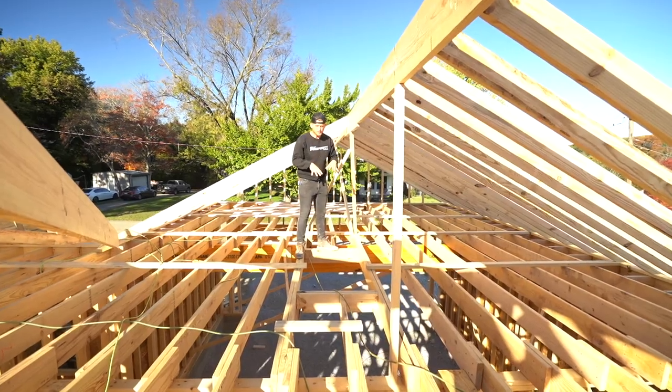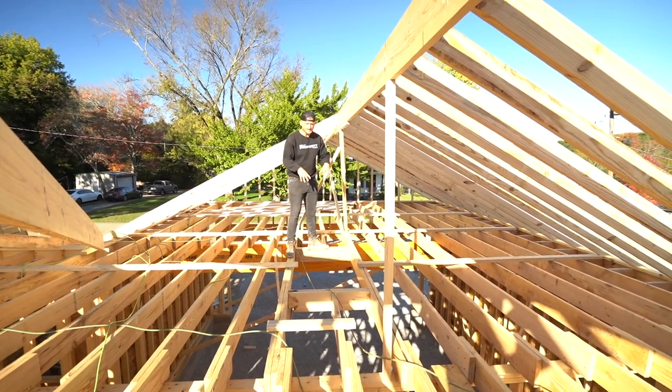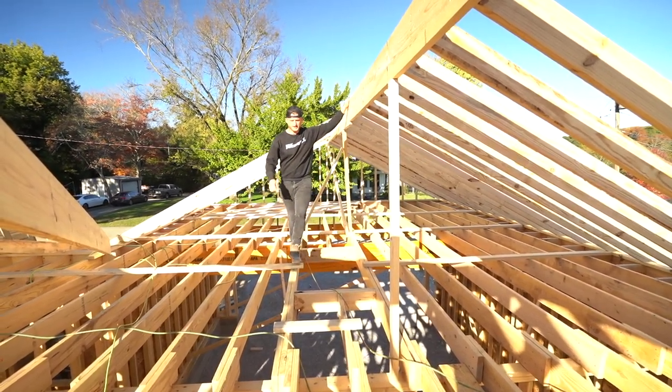So this, I'm standing over my garage. Okay, so I've got that attic door right here, and then I'm gonna move towards my room where I actually take my shoes off.